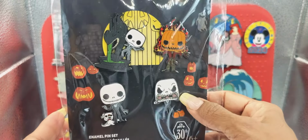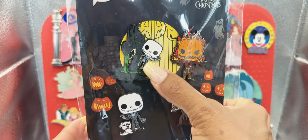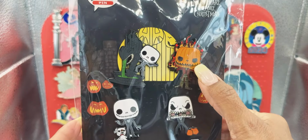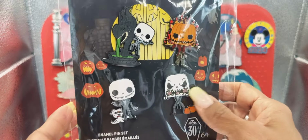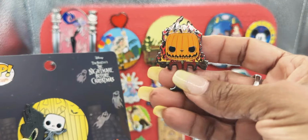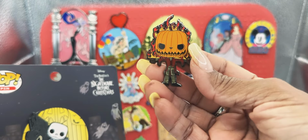Okay, so this is a booster set, and this is a Funko Pop pin set, and it is Nightmare Before Christmas. And here you see Jack by the water fountain. You see Jack as the Pumpkin King, Jack with a scary face, and Jack with zero. We're gonna get a closer look. You see Jack as the Pumpkin King here.